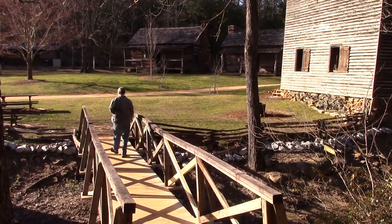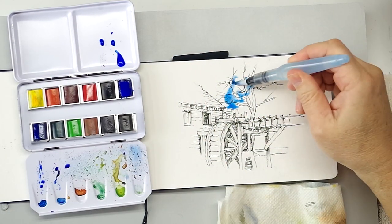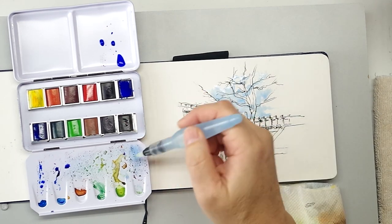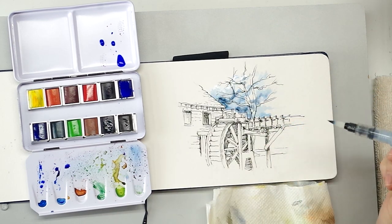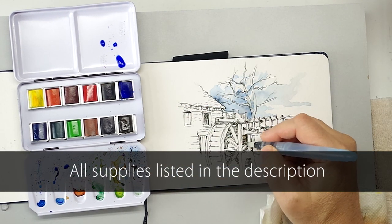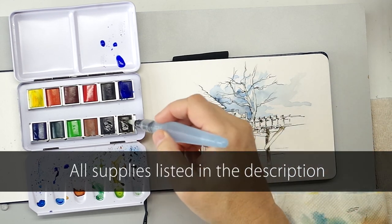So it's time to head home after a quick snack. We hit the road, and head back to my studio, and I start to do some watercolor. I just decided to go ahead and use a travel palette and the aqua brush as if I were still in the field and watercoloring.